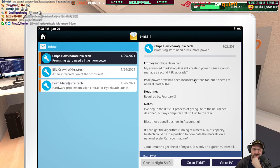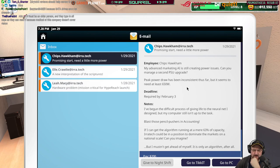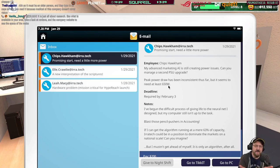My advanced marketing AI is still creating power issues. Can you manage a second PSU upgrade? Peak power draw has been inconsistent thus far, but it seems to need at least 650 watts. Why are you sending me a PC, but you're telling me what your peak power draw is? Like, you must know what you're talking about. Just fit a new PSU.